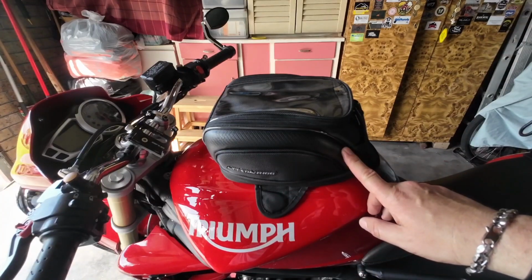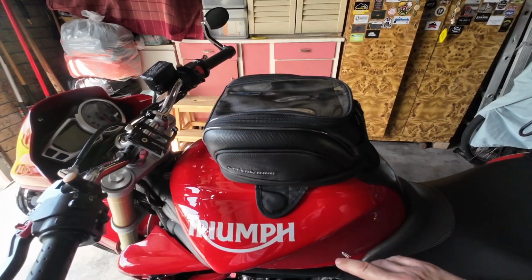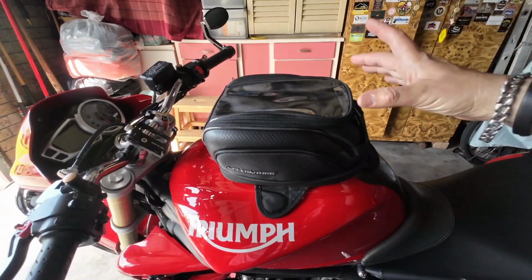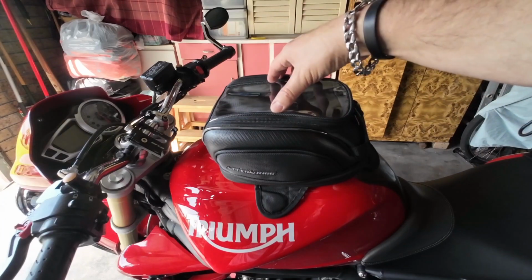It also does come with the strap when I bought it, so you can rig it up to a plastic tank and clip it into the strap. So that comes as a complete kit. It also comes with a rain cover as well, but that worked really well. And it also has this big clear pocket at the front, which I used for my phone for navigation.